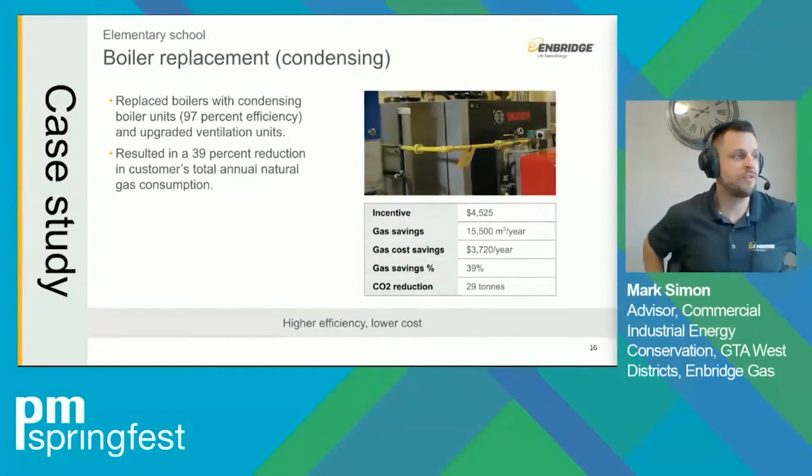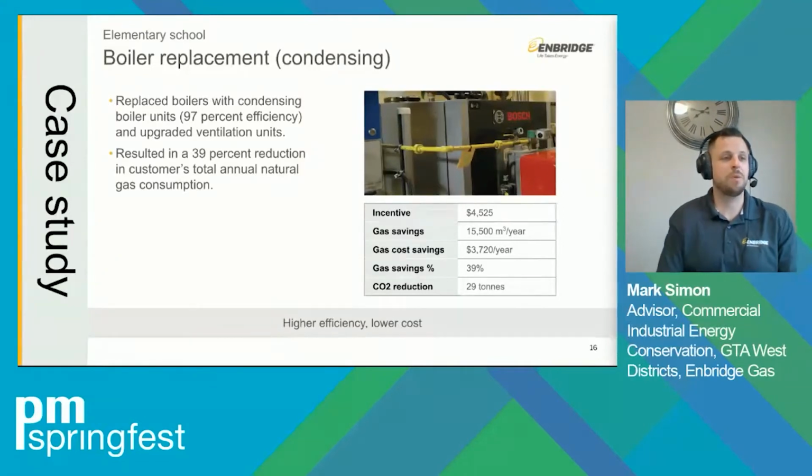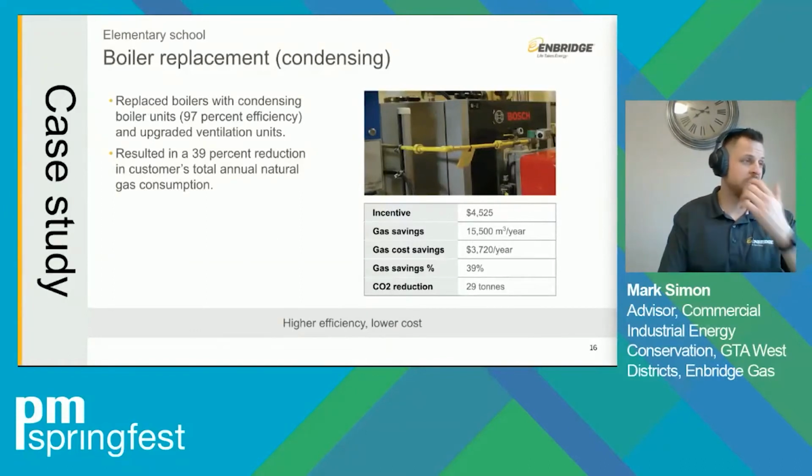Next up, we have a condensing boiler replacement at one of our elementary schools. Elementary schools tend to have lower consumption per unit because they aren't run quite as long and they don't have quite the population. But condensing boilers are quite great there. There are few gas users, so typically putting in a condensing unit can put a huge reduction on their gas savings. As you can see here, a 39% annual reduction in their total gas consumption.